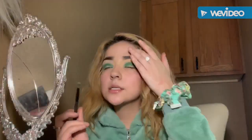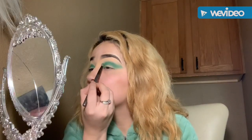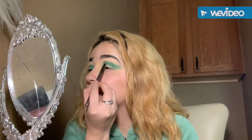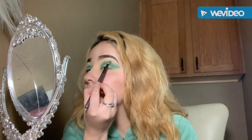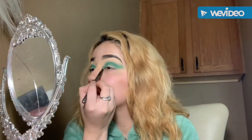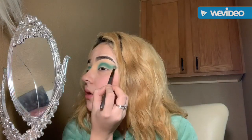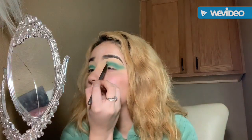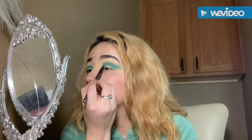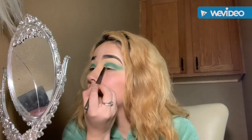Cute. So I'm completely switching the way I'm doing this tutorial. What I'm gonna do is blend this out really nice and put a blue in here. Cut the crease with the blue. It'll look so nice, especially with that silver on top of the liner. Hopefully the blue is pigmented, but for right now, I'm blending this out so that when I cut the crease, there's still some of this nice green.